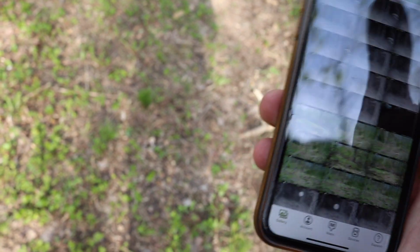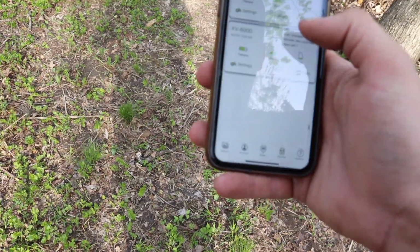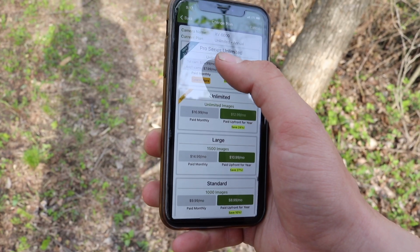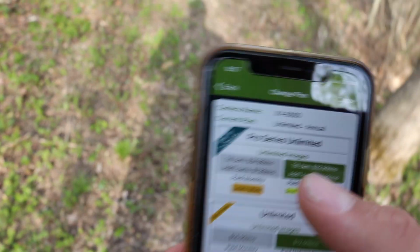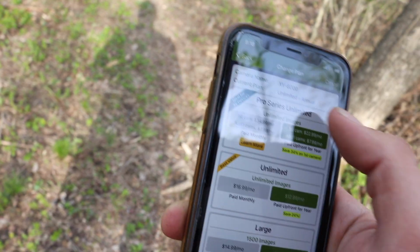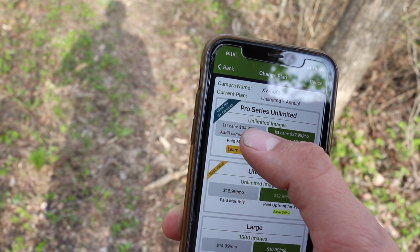But anyways, all that being said, let me go to devices. I've got 2 cameras right now. Let me check out the plan and see what the options are. For the, what is it? The Pro Series Unlimited. That means unlimited photos and videos sent instantaneously. You can get the best of the best for $35 a month, and that's photos, videos, whatever.